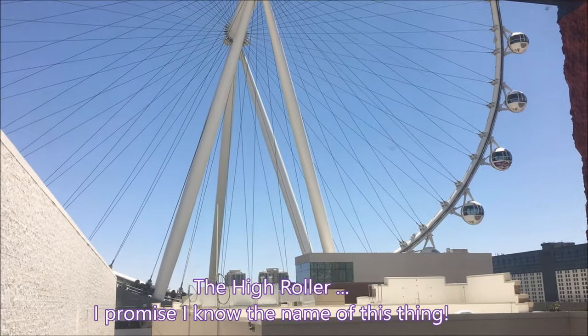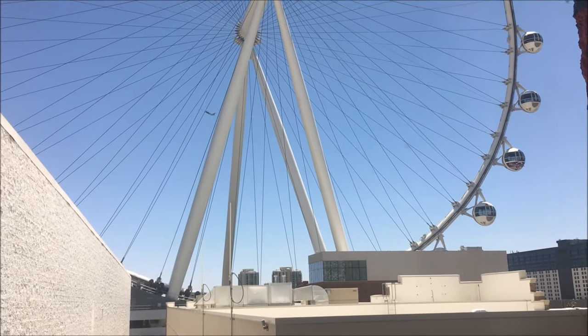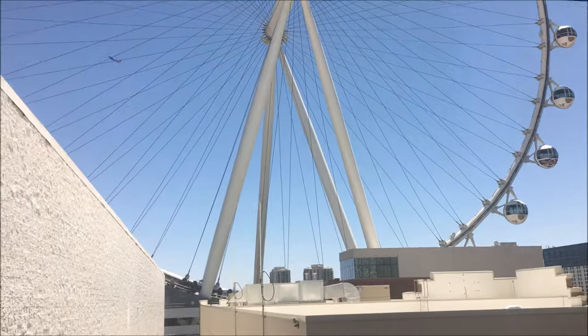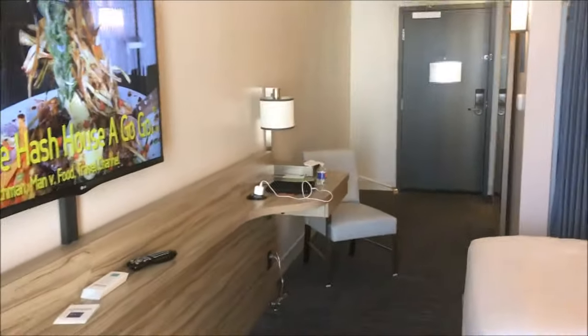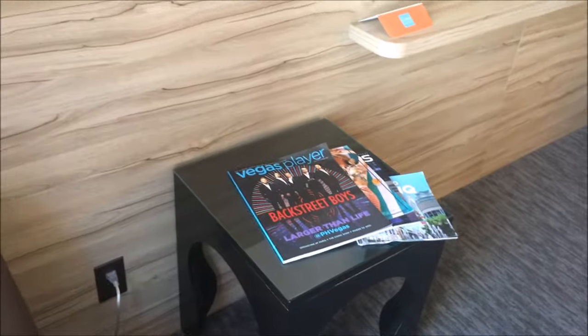And look, right now you can see a plane flying. That's pretty cool too. But yeah, that's my view. I think that's a pretty cool view. You can watch the Linq at night, especially when it's lit up. Of course, got another side mirror here, and you can see the artwork from that angle. But that is my room. As I said, I really enjoyed it. Had my breakfast sitting over there this morning, charging my iPad right now, so I can watch movies on the plane. And you got some reading material.